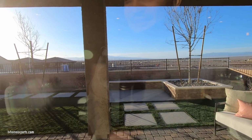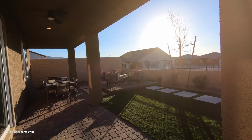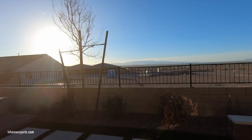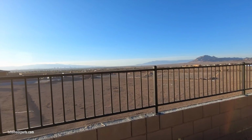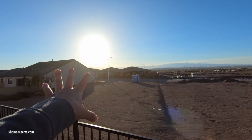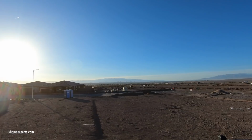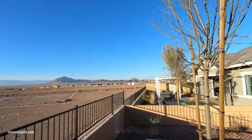Now let's go outside. Cover patio. This is a complete upgrade. It does not come with a covered patio. Here, as you can see, the beautiful strip view. Now, this is a pretty beautiful, clean backyard. Look at this. However, eventually what's going to happen is you're going to have a single-story home here, single-story home here, and this is going to obstruct your view, so don't think you're getting a view. However, it may be on the title. That's just to clickbait you guys to watch this video.